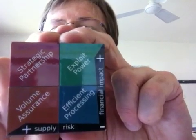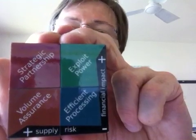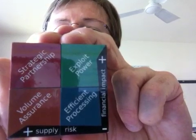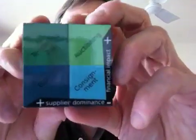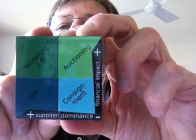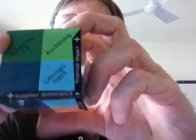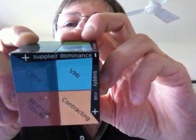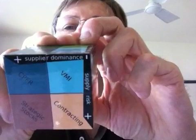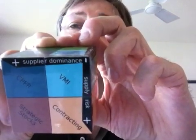Now, there are different ways of doing that. So how can you do that? We introduced a third axis. We added this to the Kraljic matrix. And the third axis says supplier dominance. Now you'll notice here we have the blue ones, and on this side we have a couple of blue ones as well. So there are four different ways in which we can come to that strategy. I just mentioned the strategy of efficient processing.